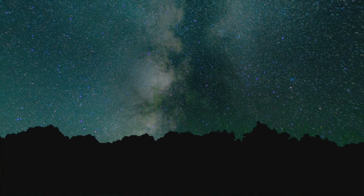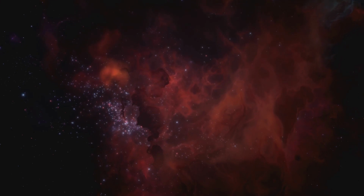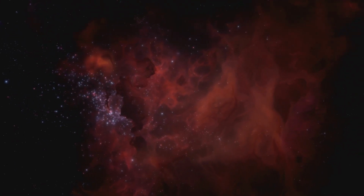Section 9. Stellar legacy, enriching the universe. Stars are not isolated objects but rather integral parts of the cosmic ecosystem. They are born in vast clouds of gas and dust, known as nebulae, where gravity pulls the material together to form new stars. These stellar nurseries are the cradles of star formation, where the delicate balance of forces gives birth to new light in the universe.